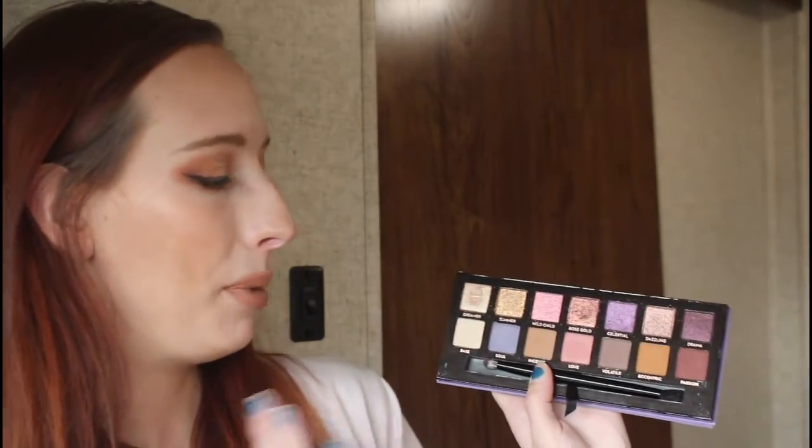And a lot of people are saying this is a fall palette. I don't think so. I think for me this would be more of a spring palette, but again, just so stunning. And that's everything I bought in my Ulta haul.